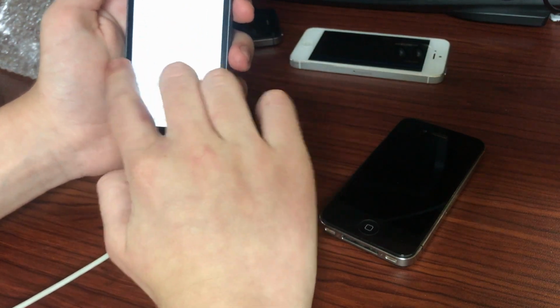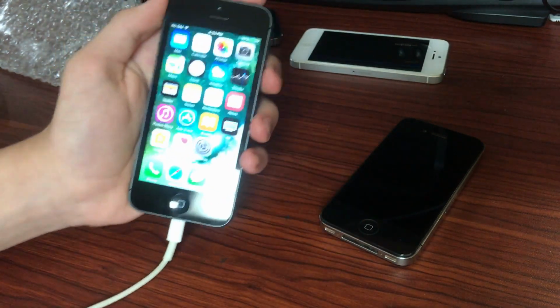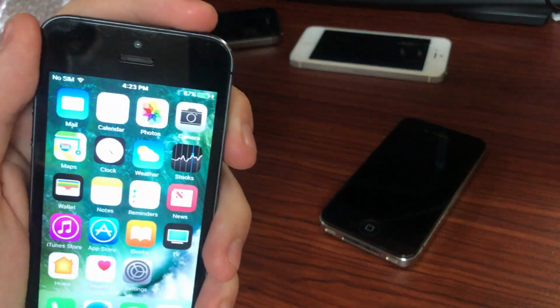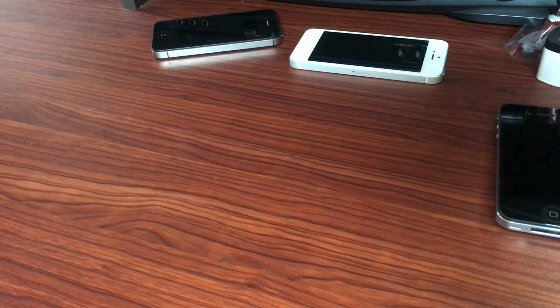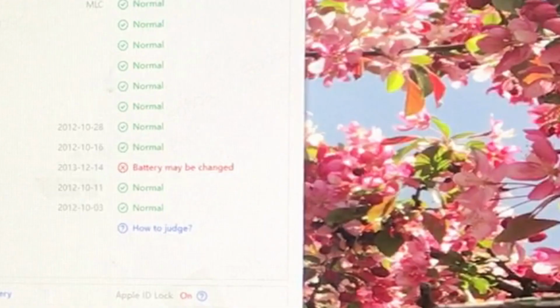Also, I'm a very big stickler about this. Enable battery percentage. There we go. We're at 67%. Let's get my laptop in here. 63%. That is really bad. Alright, so we're going to put this high up in the line for battery replacement. And after only 410 cycles, disappointing. We were manufactured 10/28/2012. And let's view the verification report.